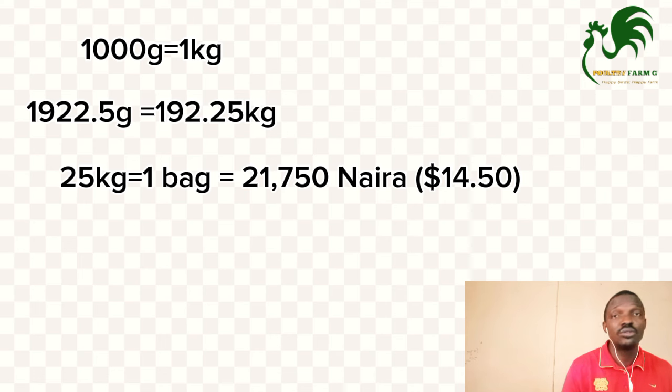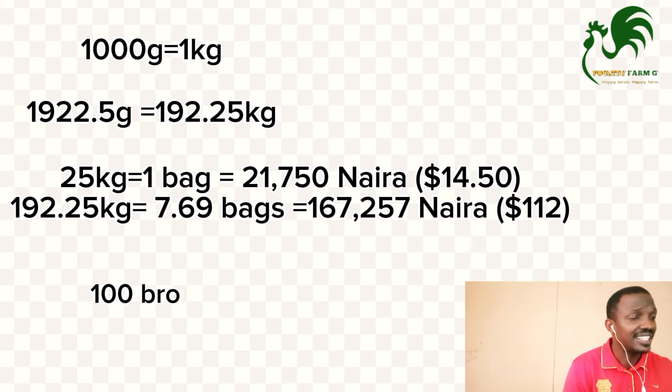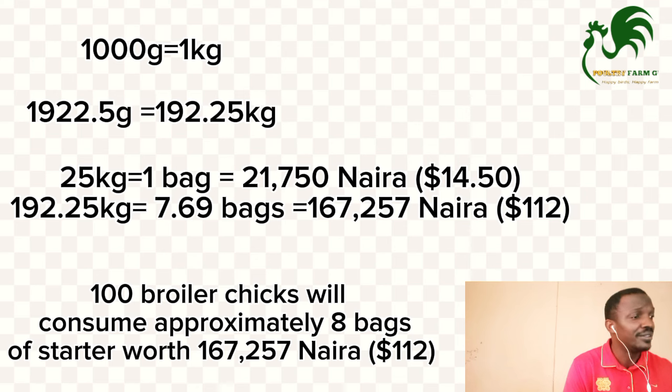We have feed between 20 to 25,000 naira. Now, converting that kilo to bags, then to amount, 192.25 kg equals 7.69 bags, approximately 8 bags. Those 8 bags will cost 167,257 naira. Okay, that is the amount for starter feed for 100 birds.